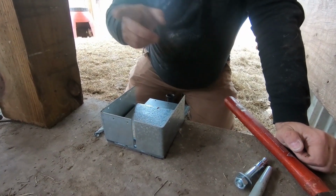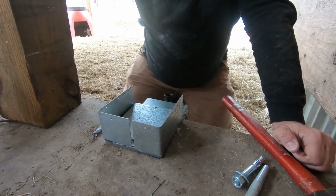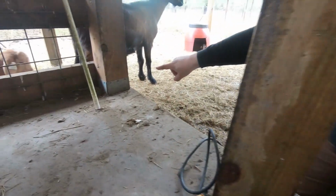And that's the same tie. If you look around at all of these, put the camera over there, NeNe. These are all the same ties that we've used on the concrete pad all the way around.